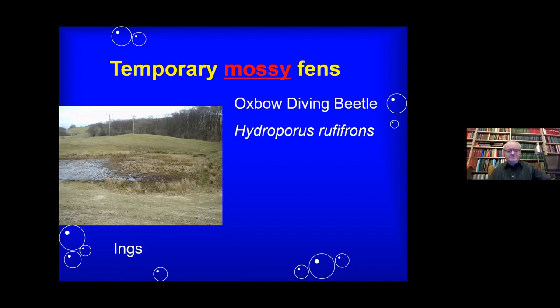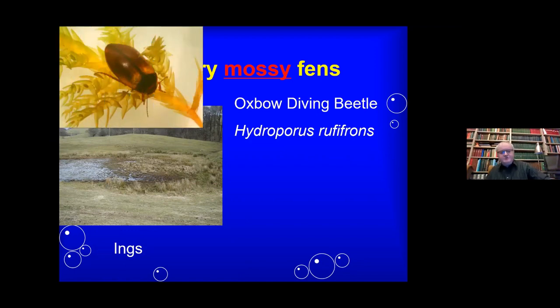And this beetle, which we're going to talk about for some time, is called the oxbow diving beetle. Incredibly stupid name I conjured up for it, which we're stuck with. Hydrophilus rufifrons makes more sense. And this species loves to live in very, very shallow water amongst moss, with a bit of sedges and juncus and so on. They're not all as brightly coloured as this. That's a particular variety.